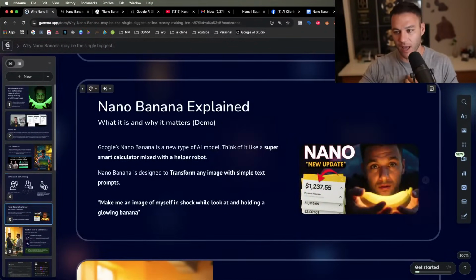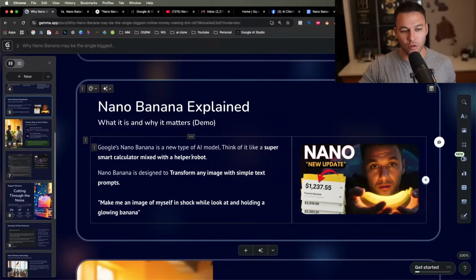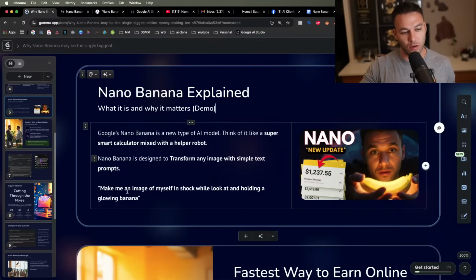So let's talk about Nano Banana and what it is. The reason this tool matters is because this is Google's new AI model. And you can think of it as a super smart calculator with a robot built into it. It allows you to transform any image with simple text prompts. So just like you use ChatGPT to speak to and give you information, you can use Nano Banana to create images. So for example, I type in, make an image of myself in shock while looking at and holding a glowing banana.